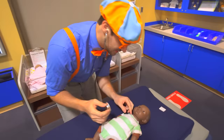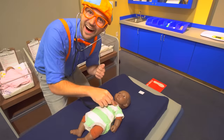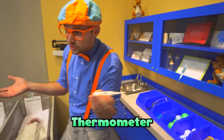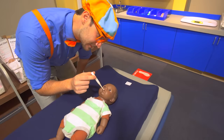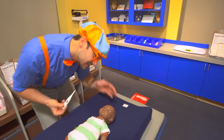Do you hear that? Good job. Take a deep breath. Your heart is nice and healthy, Damon. Okay, all right, what else do we have? Ooh, a thermometer. This will help tell the temperature of Damon. So, let's stick this thermometer in Damon's mouth. Okay, stay still. Oh, great, 98.6 degrees. You're nice and healthy, Damon.